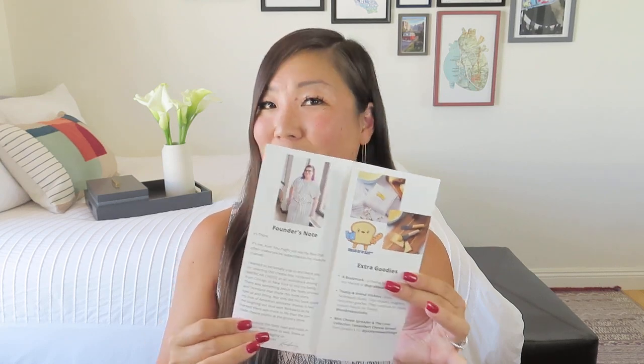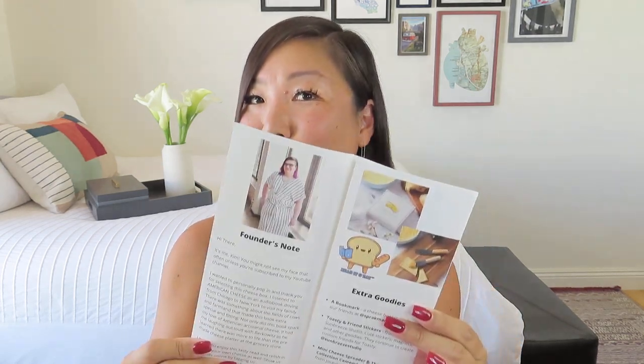So it says, ready for a culinary adventure? See the world through your taste buds. Discover new cuisines and new cultures through stories, snacks, and community. I just love that whole idea. So we've got this nice brochure. I'm going to go ahead and read the founder's note for you.